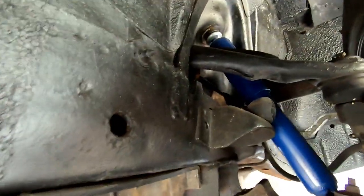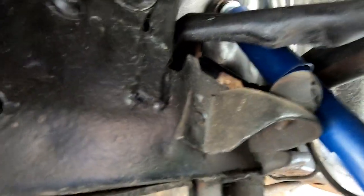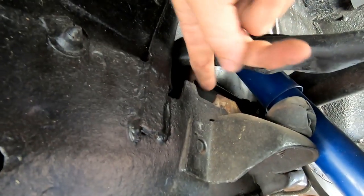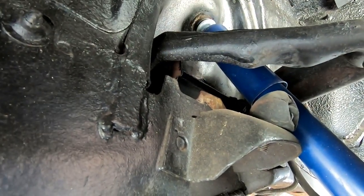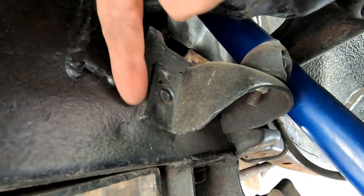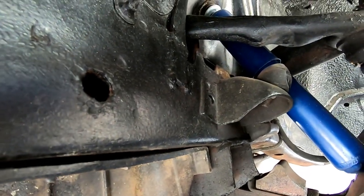Now, right here is a typical rot area for a Charger, or a B body. Should say B body, not just Charger. Because the frame rail right here, there's a divider here, and on the backside there's a divider. And there's two big holes on top of the frame rail to allow water, mud, whatever to run through it. But then it gets stuck inside the frame rail. So what happens is it eats out the frame rail. Typically, you'll start seeing a hole here, or you'll start seeing a hole on the backside. Now, I've already looked at this, so I know there's no holes there. So I can move on now.